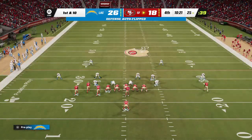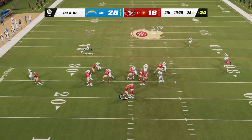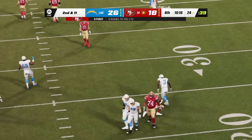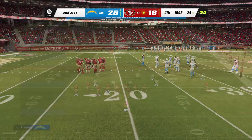And San Francisco gets set to go here. Still plenty of time here in the fourth quarter. Just a one possession game, down 8. They'll be looking for the touchdown and two-point conversion. A field goal here on this drive does very little at this stage. Officially, it's a 1-yard loss. That's going to bring up second and 11.